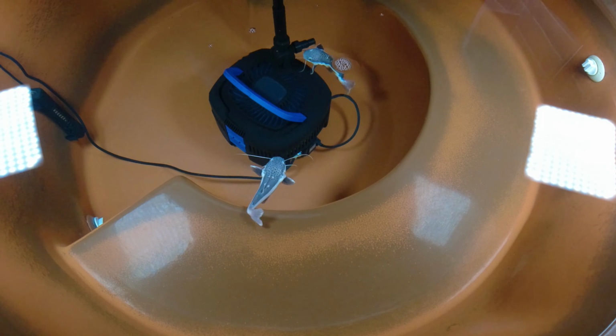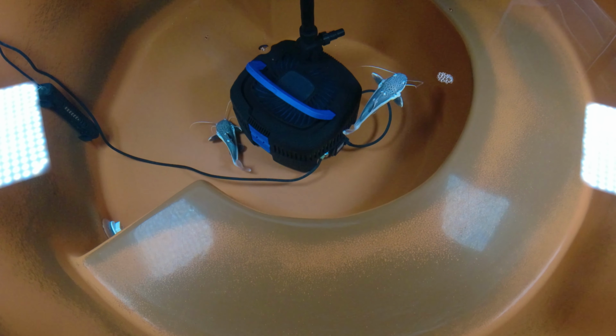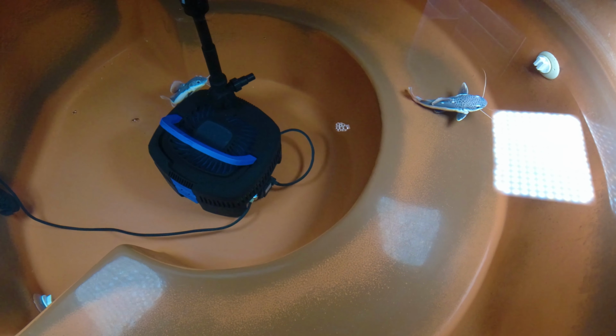I think the minimum temperature for these guys is 68 degrees, so you definitely don't want to get below that. If I get below that, my heater can't keep up, I might have to increase to a bigger heater.